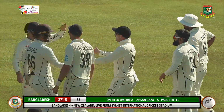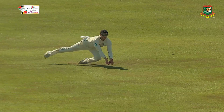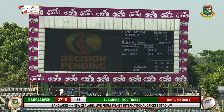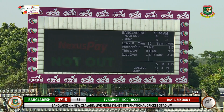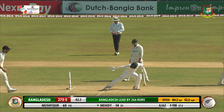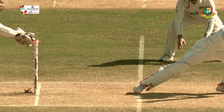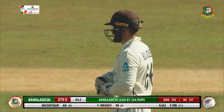Umpires Ahsan Raza and Paul Reiffel just trying to confirm. Currently, I've got nothing here. I've got the ball here now. That's brilliantly bowled. Now Tom Blundell is interested and it has been referred again. Decision is not out in green for Mehdi Hasan Miraj yet again.